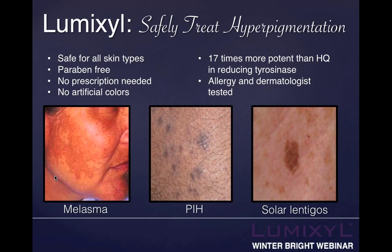Really, those small little travel kits that we'll talk about a little bit later are a great introduction because it's about a 5 or 6 day amount of the system, and it really does prove how efficacious the system is even in the first few days. Then obviously it takes a little bit longer for the darkness to improve. But what we're looking at with the melasma, the PIH, the solar lentigines, is that in this system the decapeptide 12 is 17 times more potent than hydroquinone.